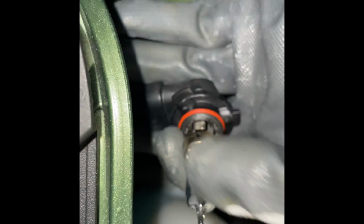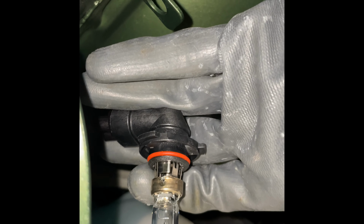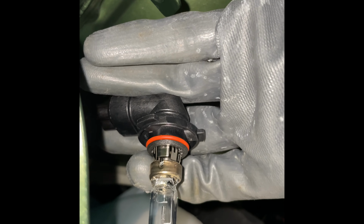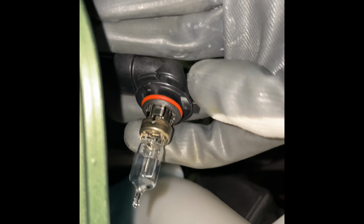But this is what's crazy to me. I mean, we live in 2020 and Dodge is still doing bulbs, man. That's just complete craziness to me.